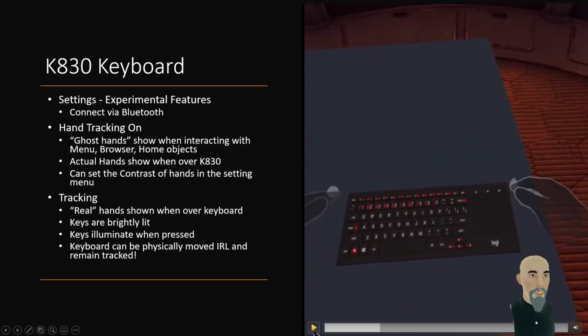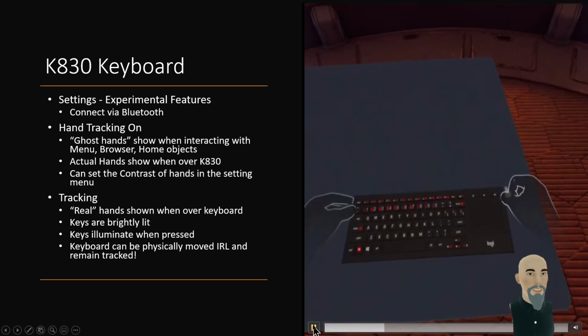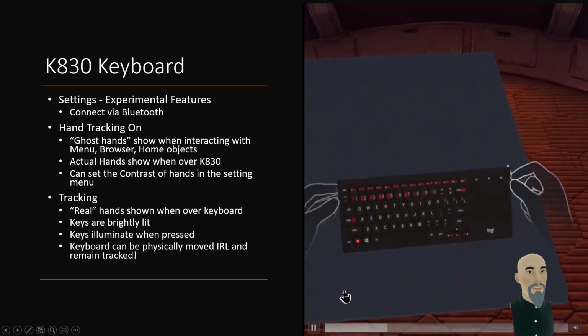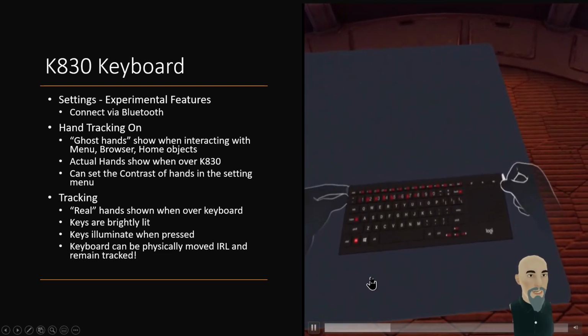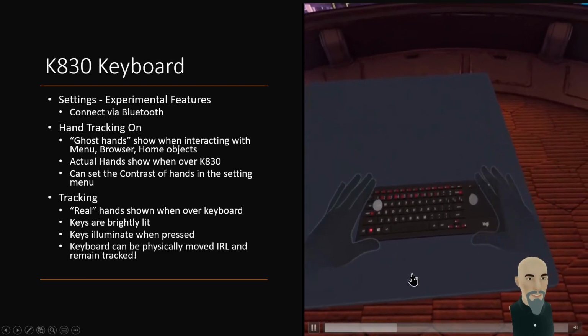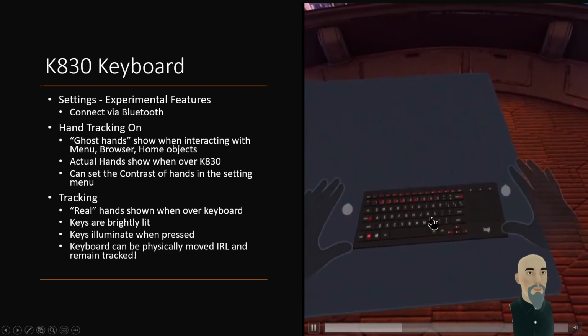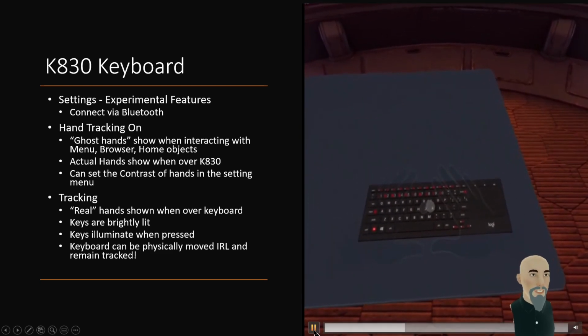What you see me doing here is that as I'm moving this keyboard around on the desk, Oculus is able to track it. I'm actually tilting it up, and it continues to track it just fine. This is really useful and helpful because obviously we're blind to the real world while we're in the headset. If we were to bump or knock or otherwise nudge the keyboard one way or another, we don't want to lose the position of the keys.